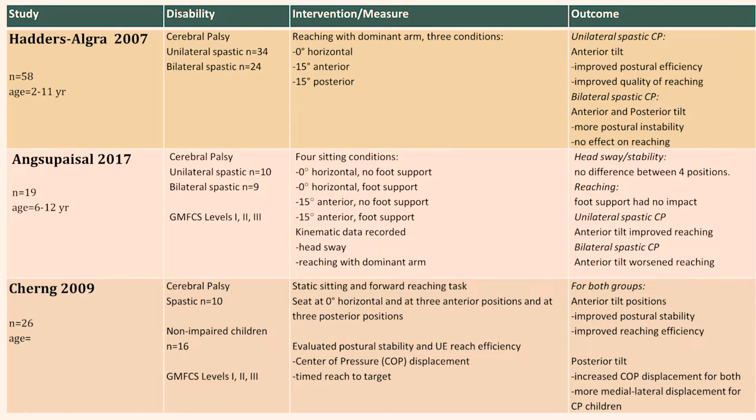You can certainly come back to this to capture all the details of this information here, but these researchers were evaluating reaching tasks in a variety of sitting conditions, and the first 2 studies show differing results between unilateral and bilateral cerebral palsy. It seems that the children with unilateral spasticity certainly benefit more with an anterior tilt than do those with bilateral spasticity. The third study does not specify the CP type and concludes a benefit with anterior tilt overall.